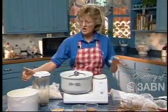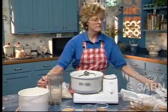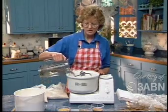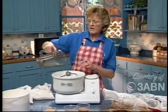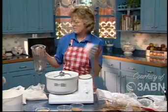Now we're just going to start with 6 cups of water. Make it warm, or sort of extra warm. It goes right into the mixer here. And we have the measures right on the side, so I had it measured up here to the 6 cup mark.